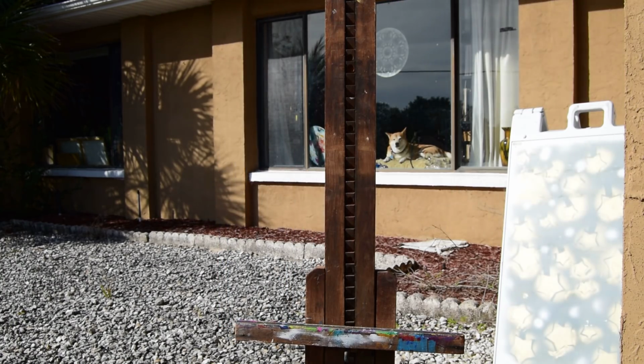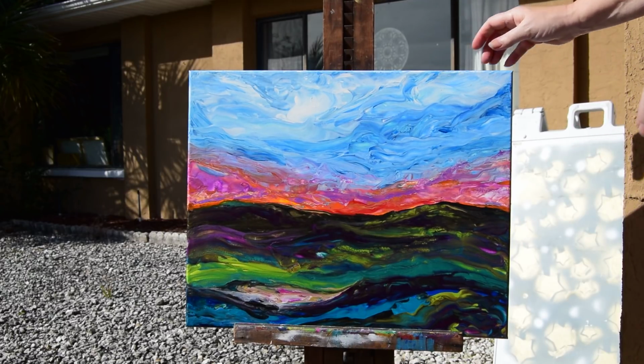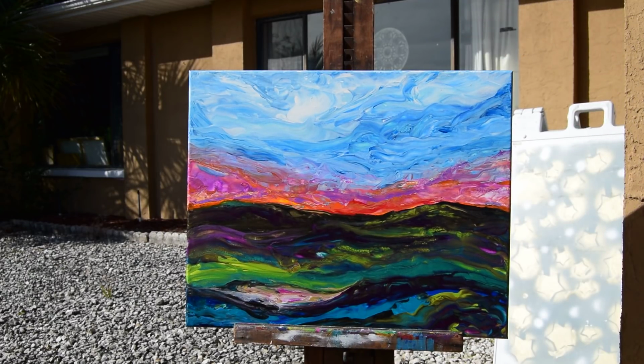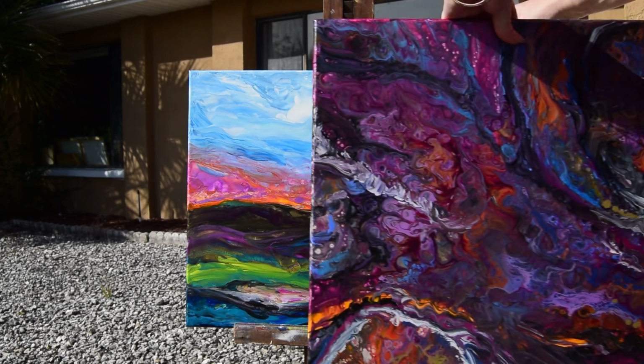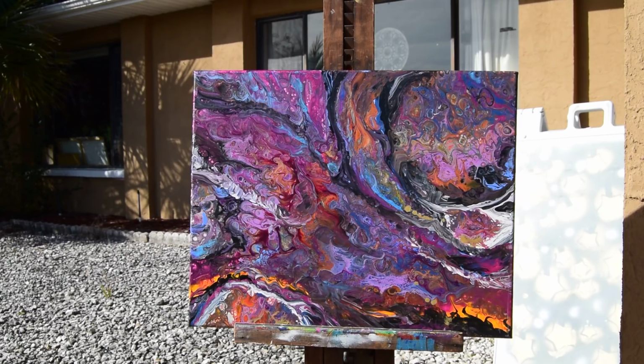33. I love this landscape. It's very abstract and very impressionist, and I'm pleased with it. This is 34, and it's an older piece, but it's got some really different colors going on. And you can definitely see the progression of my work has changed somewhat.